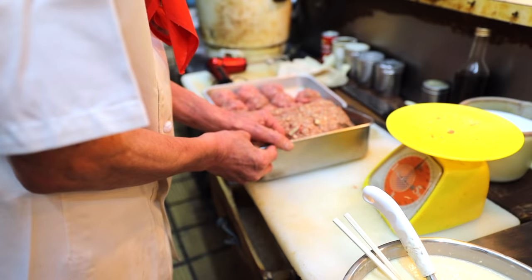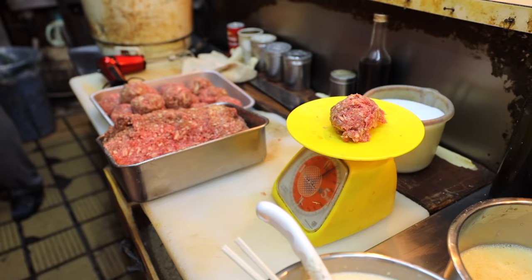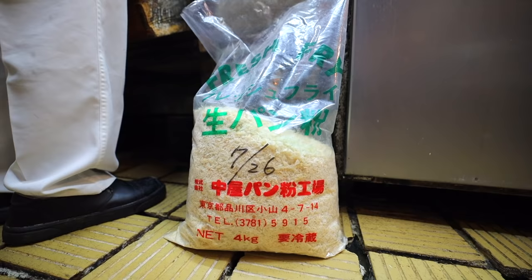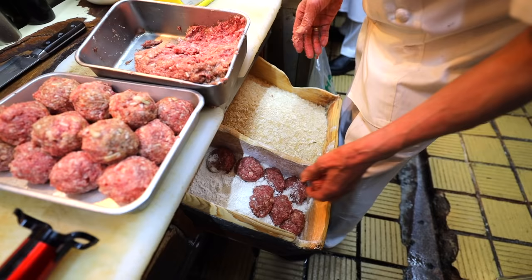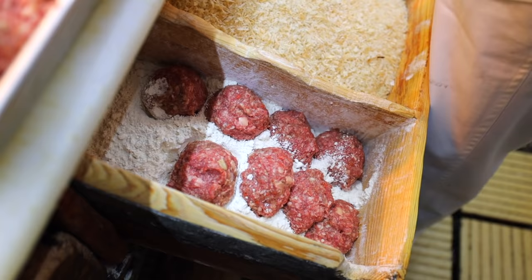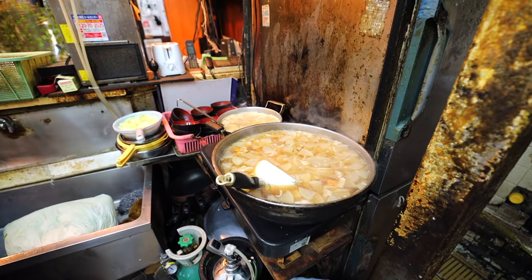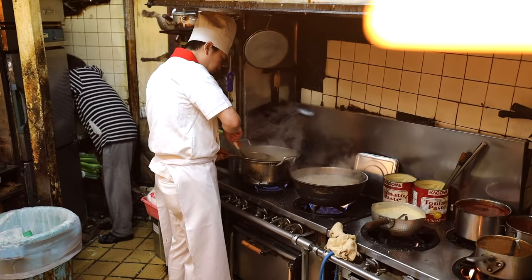While Sensei continues to share his life philosophy, another chef prepares the meat used for the Menchi Katsu. Oh, wild! They use Nakaya Panko! The old wooden box was for the flour and panko. The system looks so efficient! That miso is for the miso soup served during lunch. Seems like they're mixing different kinds of miso.